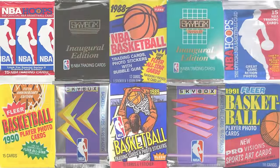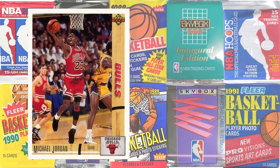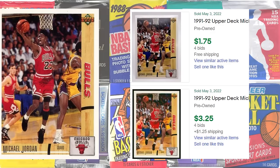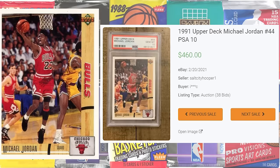We get Michael Jordan's first Upper Deck base card from the inaugural 1991-92 basketball set at number 14, with card number 44. You could buy this card on eBay for just a couple bucks. A PSA 8 of this card will set you back around $10, while a PSA 9 will cost you a little over $20. And the current average sale price for a PSA 10 comes in at $89.41. And the record sale of this card comes back in February of 2021, selling for $460.